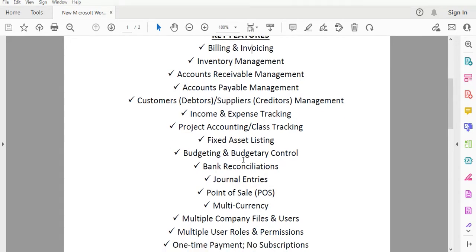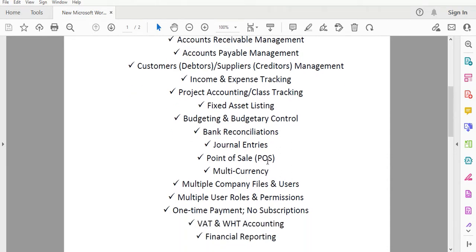The system has a multi-currency feature where you can enter transactions in different currencies. The system also supports multiple company files and users, so you can have multiple users accessing the company file concurrently. You can also create multiple company files in the system. The software is also one time. You buy it once and you don't pay anything again.